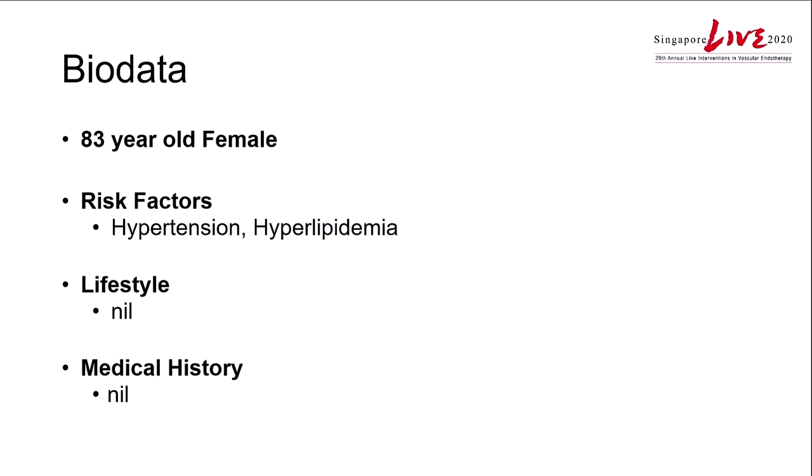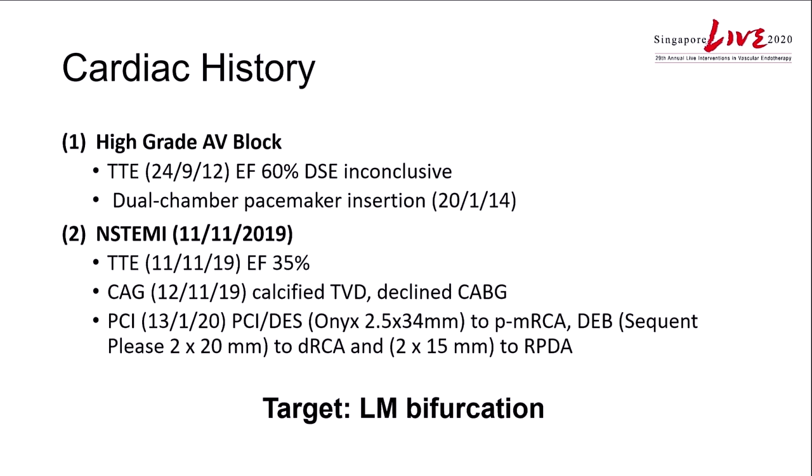So we have an 83-year-old lady with risk factors of hypertension and dyslipidemia. She has a significant history of needing a pacemaker for high-grade AV block about 9 years ago. Last year in November, she came in with non-ST elevation MI. Ejection fraction was low at 35%, and angiogram showed triple vessel disease, very calcified and diffuse. She declined bypass because of her age and was given at least a moderate to high risk for bypass. Subsequently, she underwent stenting to the RCA using an Onyx 2.5 by 34, as well as a drug-eluting balloon to the distal aspect of the RCA and RPDA.